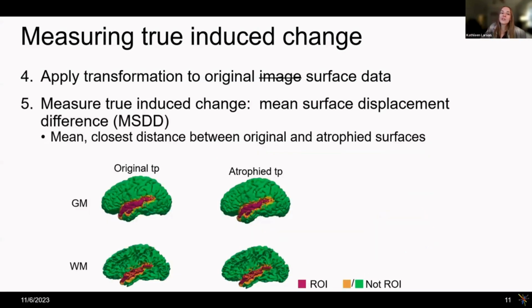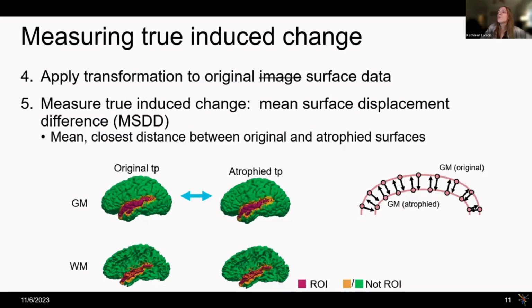And then with these 2 sets of surfaces, I'm going to measure the true induced change between these surfaces. The way that I've quantified the true ground truth change is through something called the mean surface displacement difference, the MSDD. What that is going to be is the mean closest distance between the original and atrophied surfaces. So for the gray matter, at each vertex, we measure the distance from the original surface to the atrophied surface, and then the atrophied to the original, and we take the mean of that.